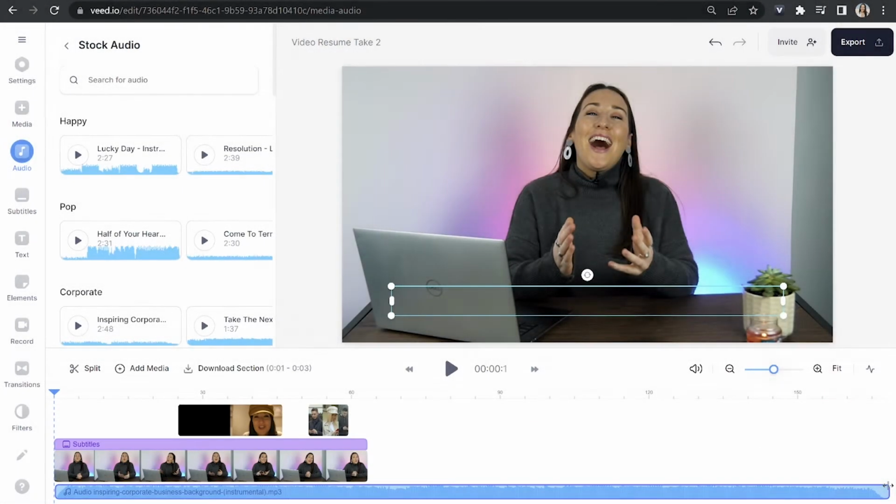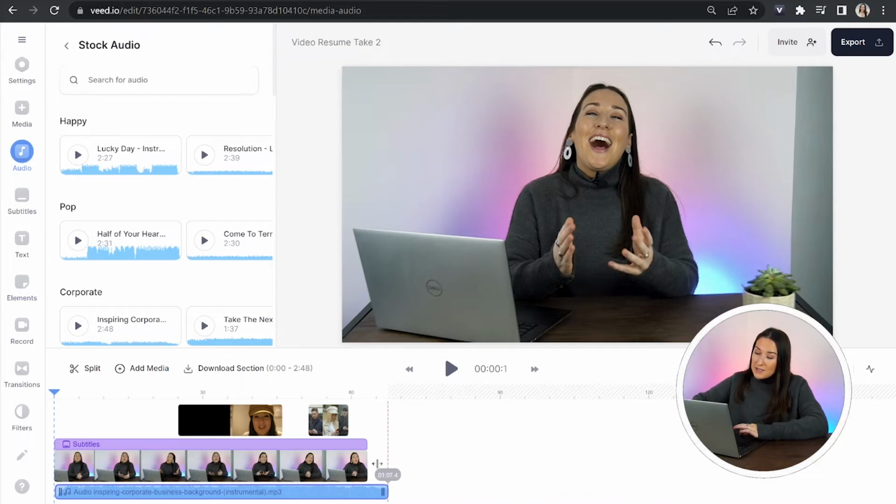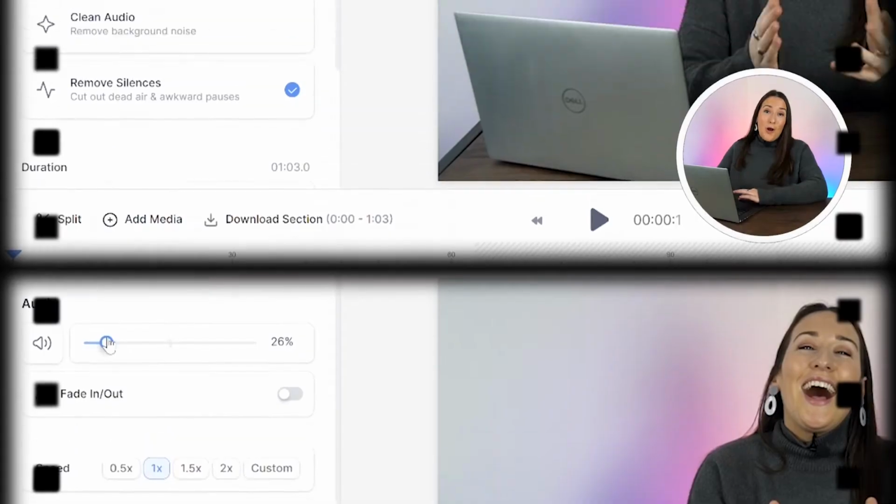Now, once you've found the appropriate track, select it and you will see it appear below your video in the timeline. So the track that I selected is actually much longer than my video, so I'm going to need to shorten it. I'm just going to push it over so that it ends in time with the video. Now I'm going to click on it and I'm going to turn the audio down to anything below 10%. And now we can export our video.